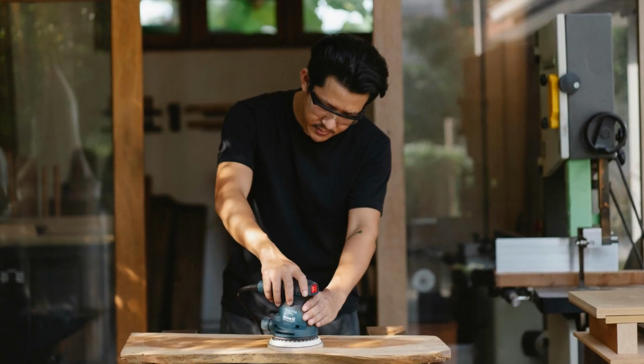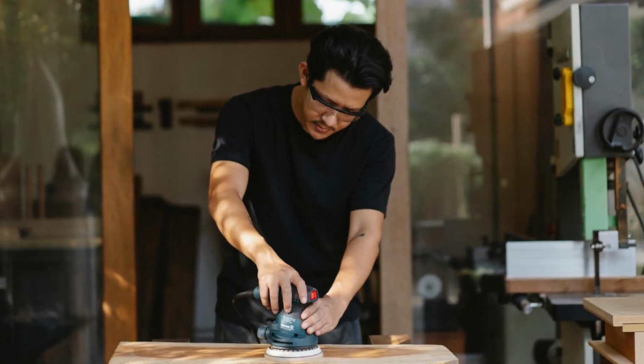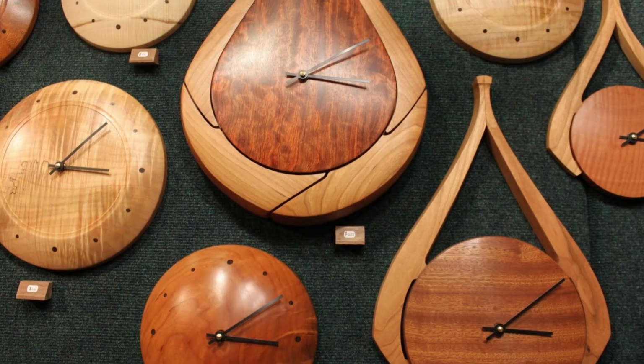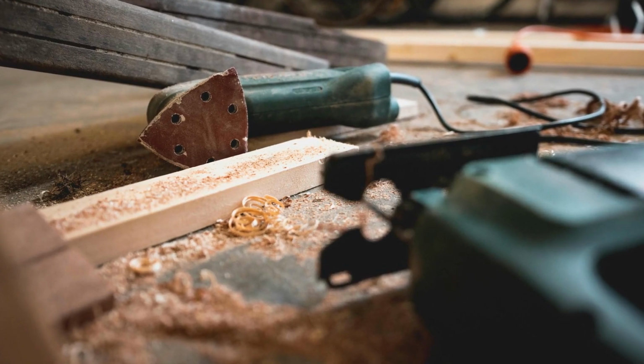A sander brings out the natural beauty of the wood grain, especially when you stain it or varnish it. The wood grain really stands out. This can be on hardwood or softwood. Plus, a sander really helps to reduce injuries such as splinters or even spots. It's a safe and a really versatile tool.